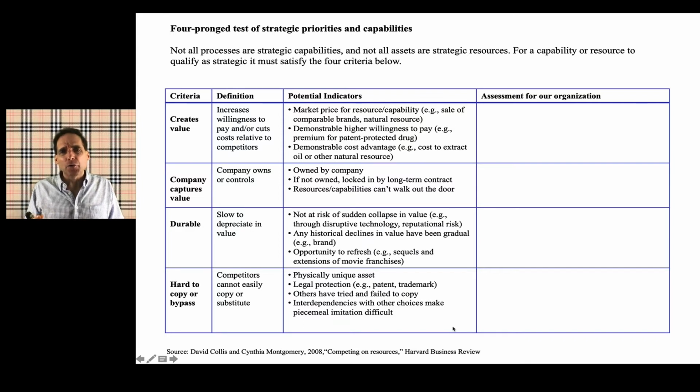Another thing we've talked about in the past is the interdependency of resources and capabilities, which makes it hard for a competitor to replicate your success by only copying one resource or capability. So by embedding resources and capabilities in a bundle, it makes it harder to beat you by just copying one of those resources or capabilities.